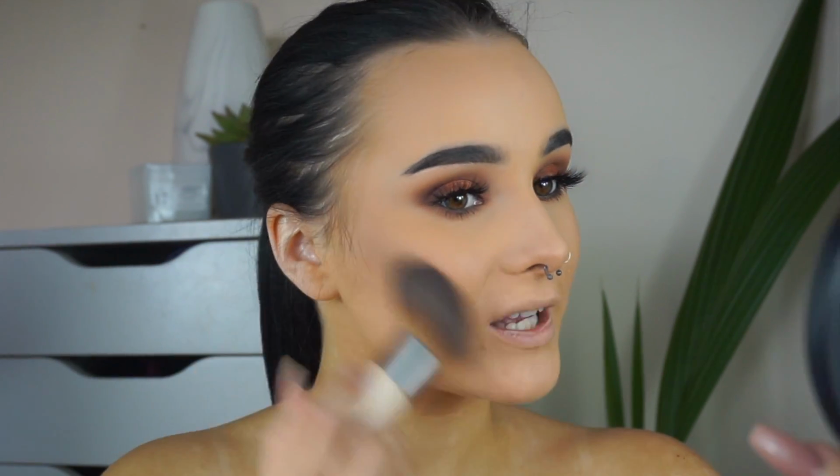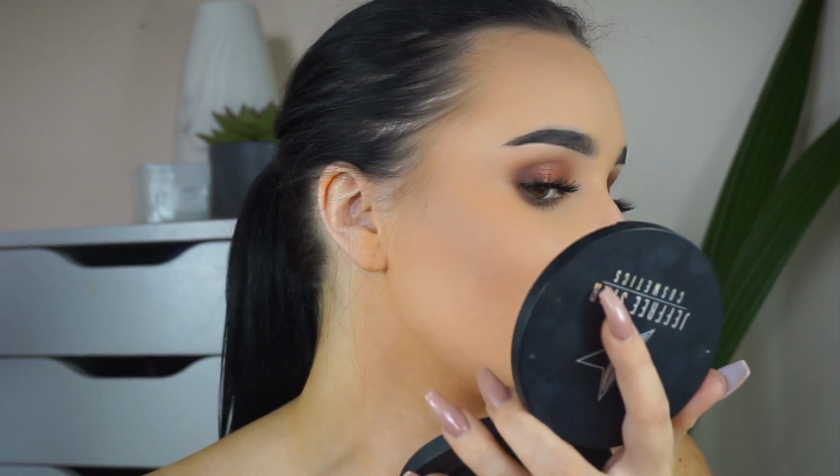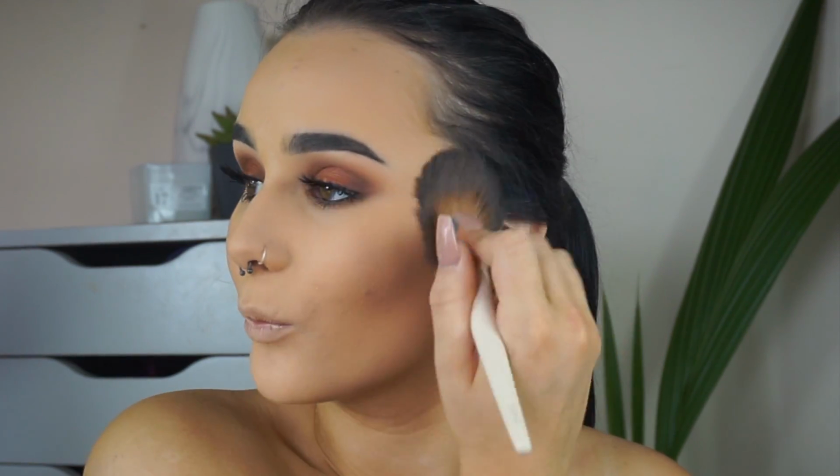I don't feel like the camera is picking it up as much because this camera always makes your skin look amazing, but I have very harsh lines where I've applied it and it's not blended, and the colours are just way too ashy for me, especially when I have fake tan on. It just looks way, way, way too ashy.